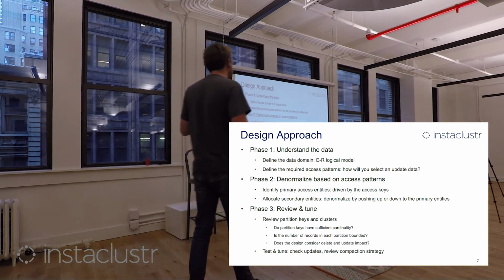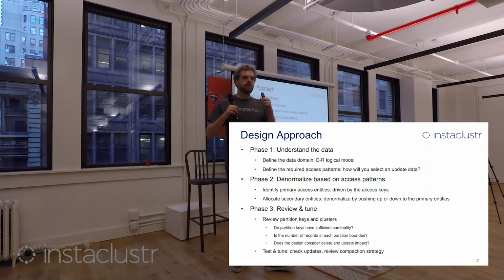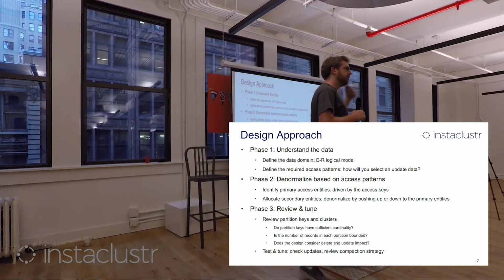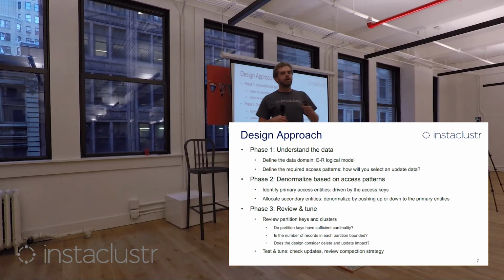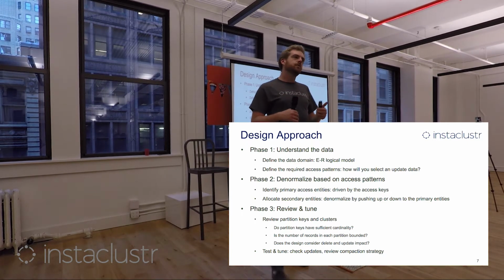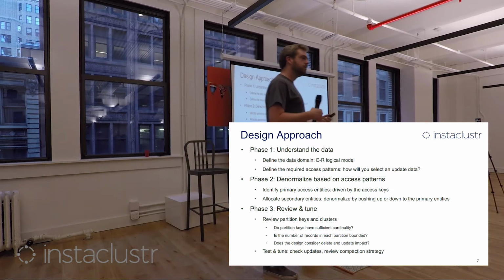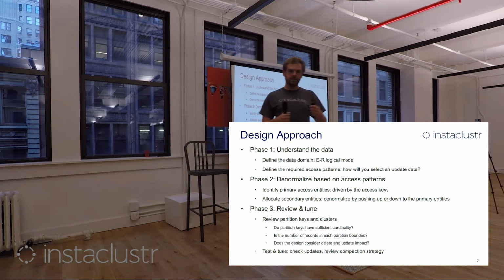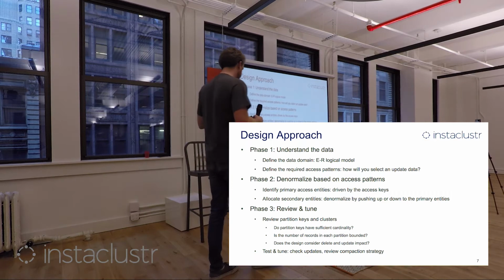But the very basics that I want you to take away from this is to think about how you access your data, think about how you're going to read your data from Cassandra, and work back from that. Think about the read patterns, the access patterns, and denormalize based on that. Writes in Cassandra are very cheap, they're very fast, they have low impact compared to a read in Cassandra. So think about your read pattern and work backwards from that.